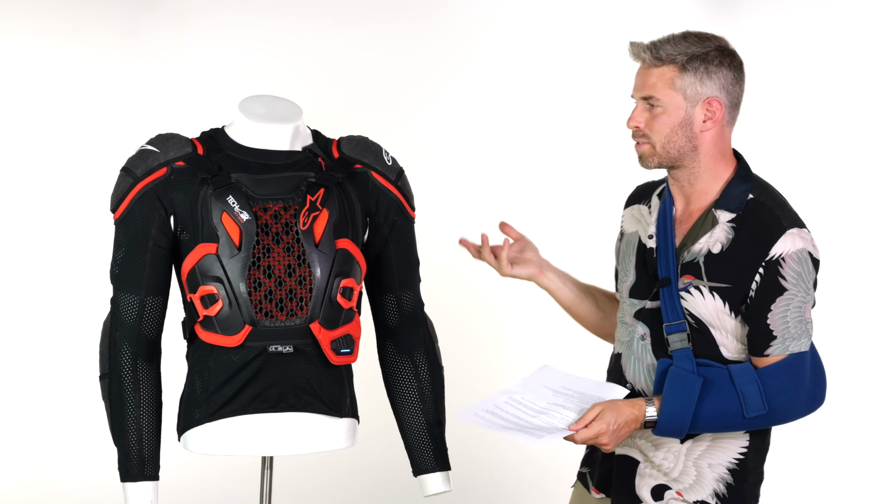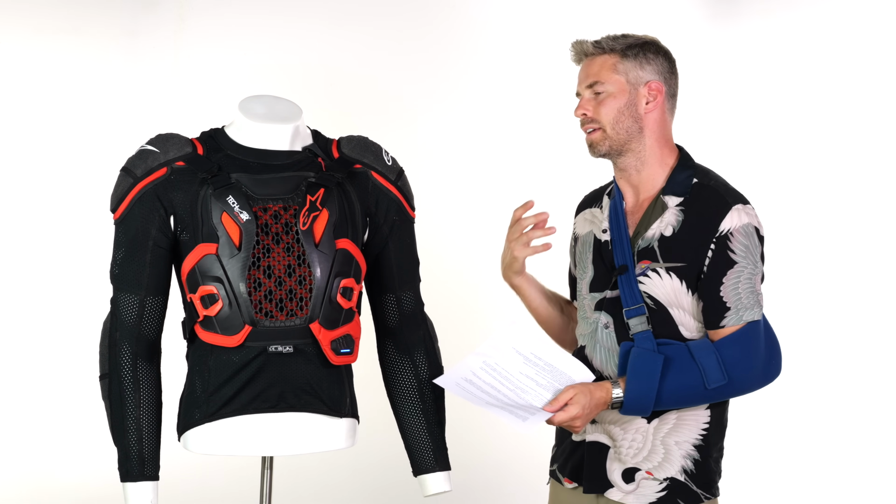Does everything have to be black? It's always the way. Black absorbs heat. It probably hides the dirt.